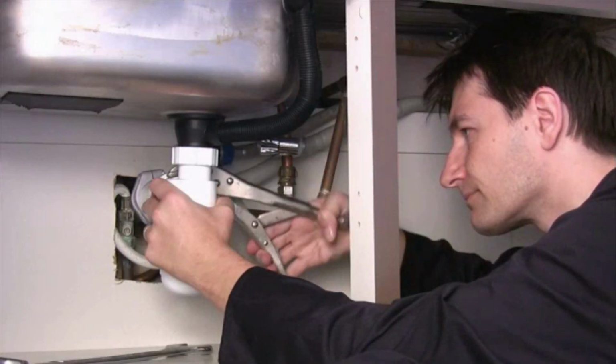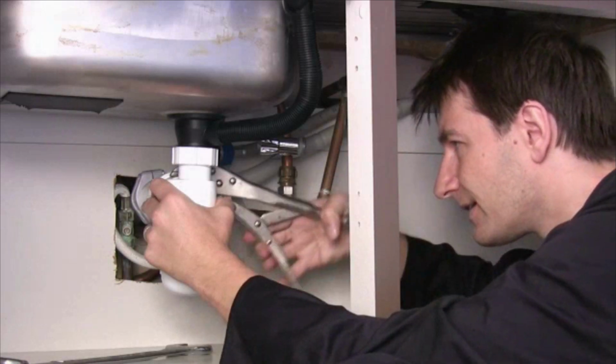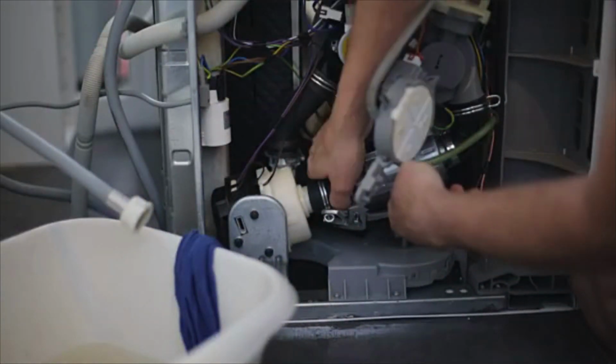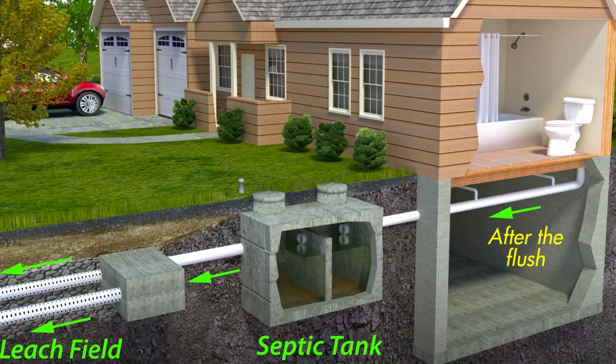Plumbers work on water, drainage, and gas pipes in homes and businesses. They also install plumbing fixtures and appliances. They rescue homeowners from leaks, clogged drains, and malfunctioning septic systems.